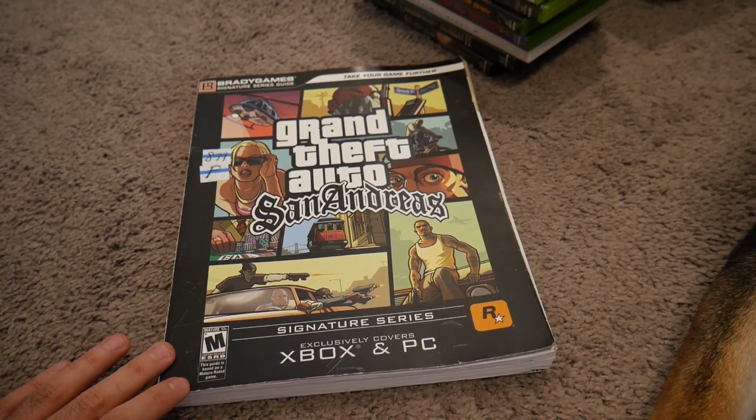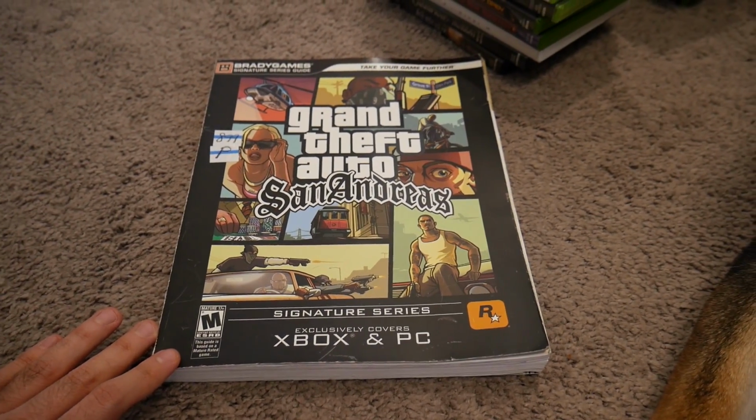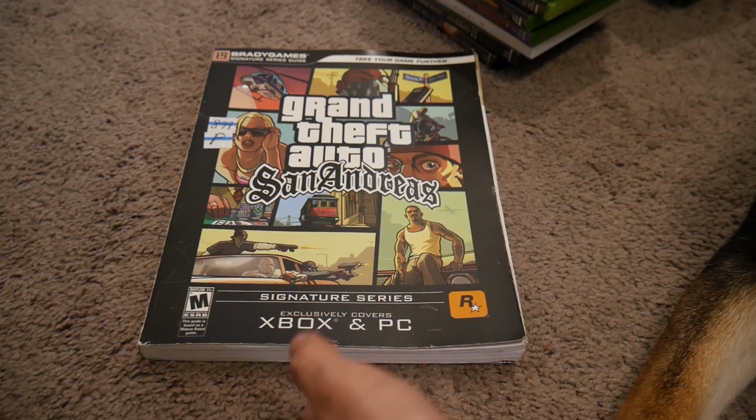I'm thinking, actually. I did. I grabbed it. I remember picking it up. I don't see it in my collection, so I probably have to dig around for it or make sure I didn't sell it. But either way, I picked up this guide, I remember, day one for PS2.